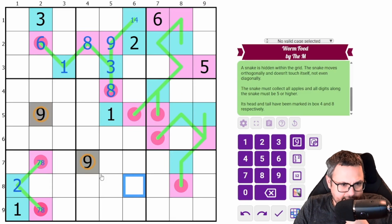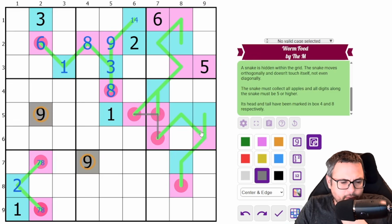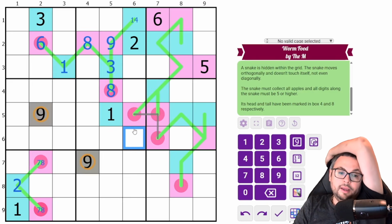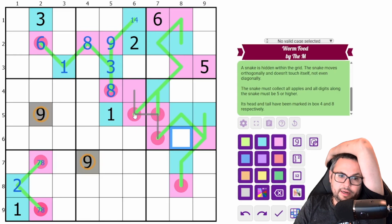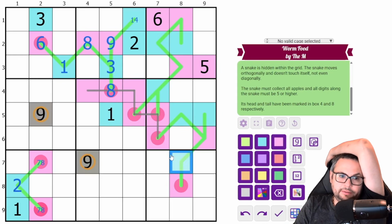Okay, maybe I should think about the path a little bit that's moving orthogonally and collects all the apples without touching itself. So because it moves orthogonally and doesn't touch itself, and it collects all the apples, we know it has to go through there. That's kind of invisible. What about that? I think that's visible without looking like the other things. We know it's going to visit here, so if the snake doesn't come up here and go directly there, then we're going to have problems. I guess also I could say the snake definitely doesn't go here because of that. So it's going to go here, which is going to make this a pink digit. And now, because it collects the apple, it's going to have to go here. And it's going to have to go that way, which means this is also going to be a pink digit.